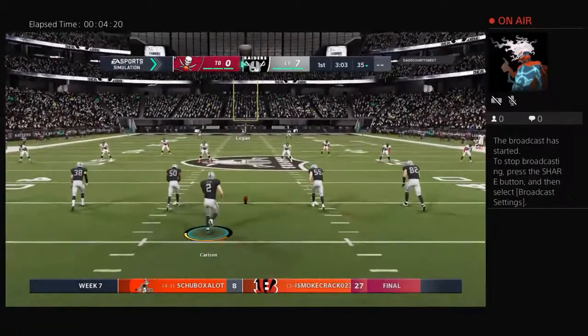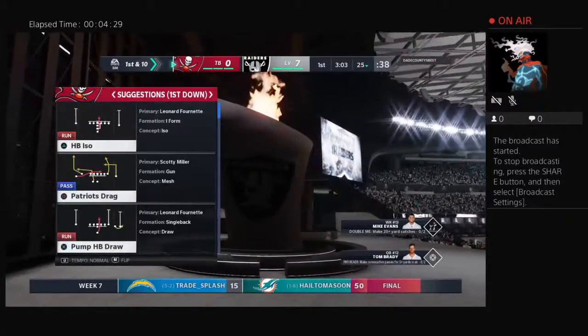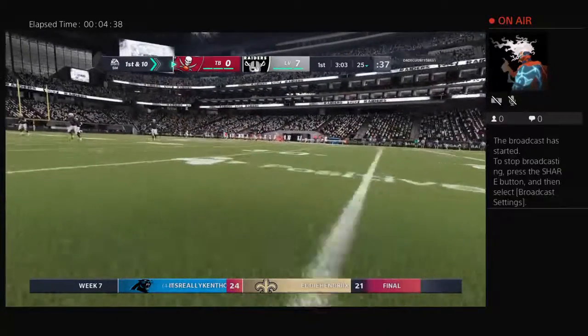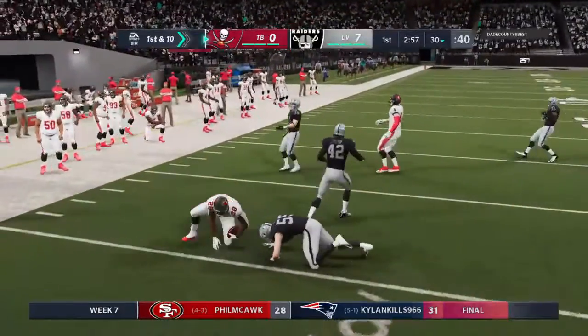Following the touchdown, ready to kick it away is Carlson. And no return on this one as the fair catch is signaled for and taken. The Bucs take over 1st and 10 at their own 25-yard line. They'll start out on the ground. It's Leonard Fournette. And this will be a gain of 5 as he gets it to the 30.